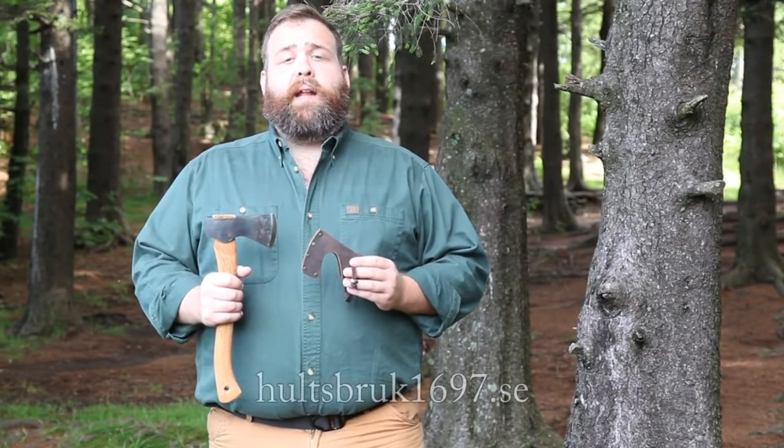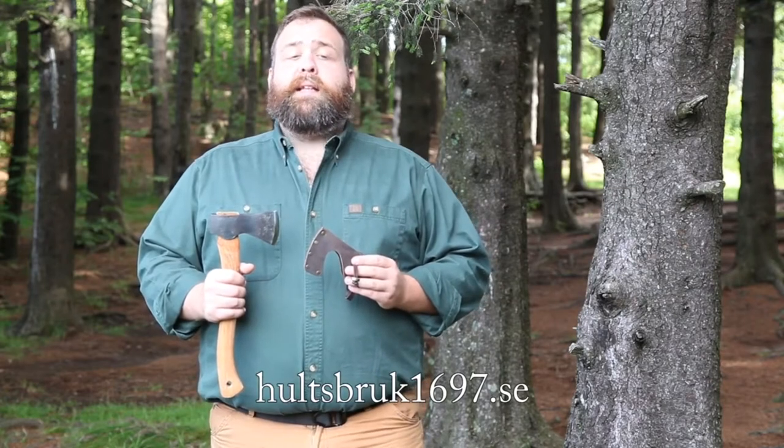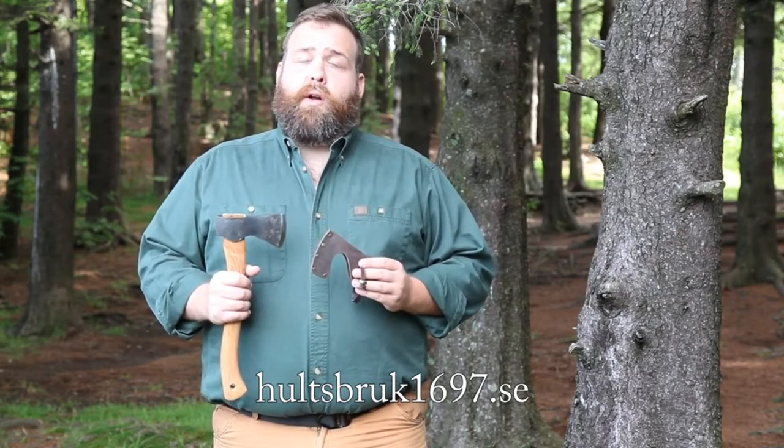Information about maintenance, rehandling, sharpening, and even about vintage Holzbrook axes can be found at holzbrook1697.se. Replacement handles and sheaths are also available.